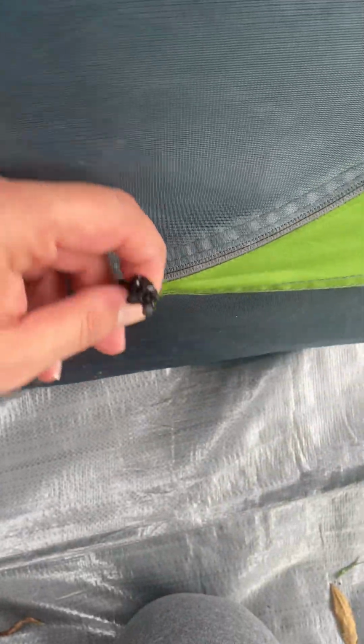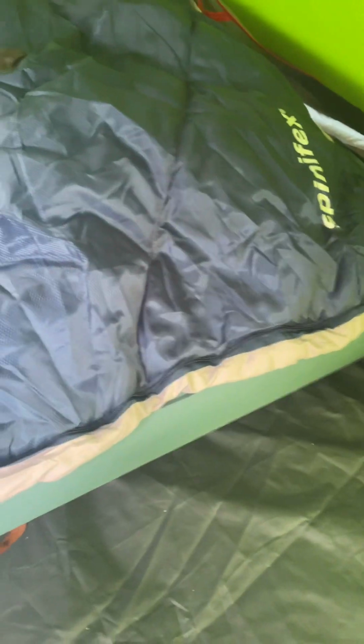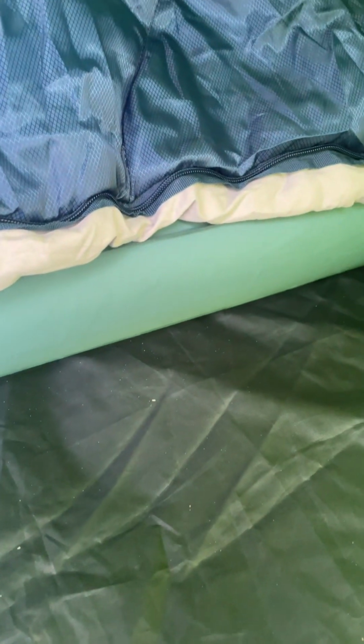And you've got the zippers here. Pretty good zippers actually. They work pretty fine. And that's my setup over here. So I've got my SpitFX -3 sleeping bag. I've got my mattress there, the Darchi self-inflating mattress. As you can see, there's a lot of room in it. The floor is made out of a very good material, 150 denier poly Oxford material. I'll go inside the tent and I'll show you.